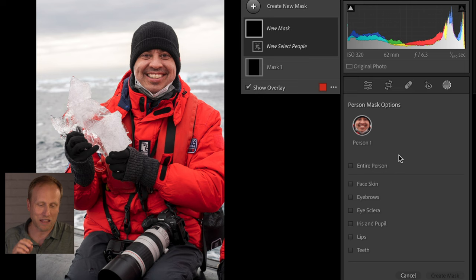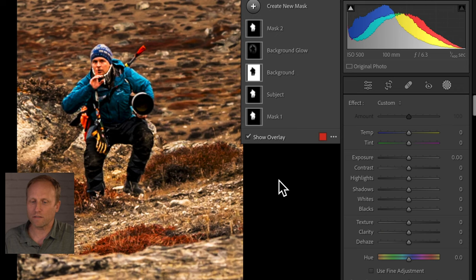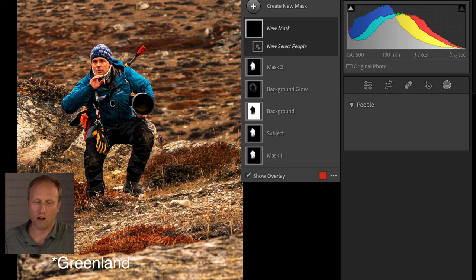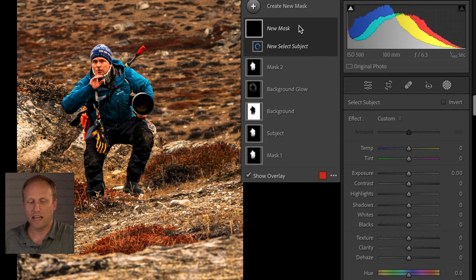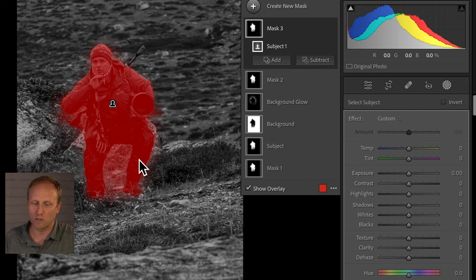Now, it doesn't always find people on this one I just tried. Here's Pete from our Arctic trip telling us all to be very quiet so we could sneak up on some musk ox, and no people are found. So you can fall back in that case to the select subject, which it still uses a person icon for that, I guess. And in this case, it decides that that's Pete and also includes the rock there between his legs.